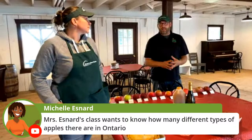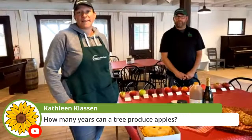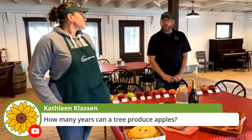But in the grocery store, there's like 4 main types that we grow for the grocery stores, which is your Gala, your Ambrosia, Honeycrisp, and then still quite a few like Mac and Empires, yeah. How many years can a tree produce apples? I know of some trees that are well over 40 years old and still producing lots and lots of delicious apples.